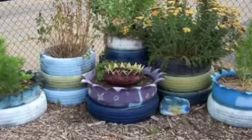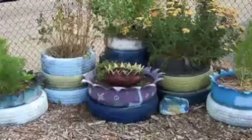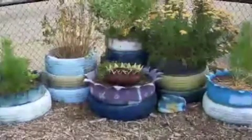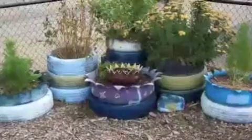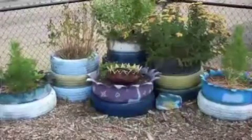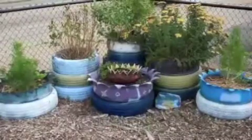There are 300 million tires that are scrapped or dumped per year. Taking tires to a recycling center means that they get burned, and burning tires creates huge amounts of air pollution, including carcinogens. So, with a little paint, they make beautiful outdoor decorations and plant holders, and can even be made into chairs and tables.